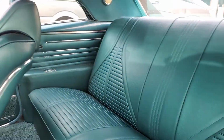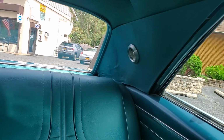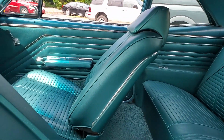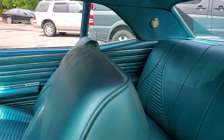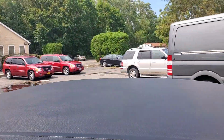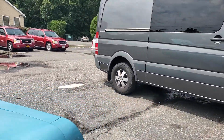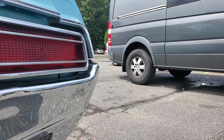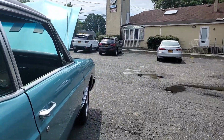Is the back seat recovered also? Everything, yeah. All the upholstery was redone. Door panels are replaced. The armrests were reupholstered. And those are the Deluxe armrests with the chrome, the big chrome backing. Very rare also. Wow. A nice sound. What kind of mufflers did you put on it? I'm not sure. I think we went back to the factory style muffler.